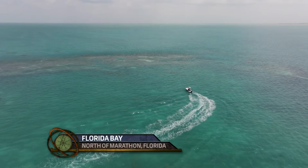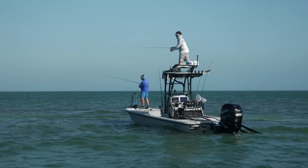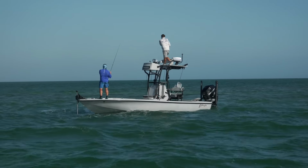Giant school of fish right in front of us. Right here in this hole. Still right there. They do not want to leave this hole. I've never seen fish stay in a hole like that. I mean, we're putting pressure on them, and they just want to stay in that hole. I see him. I see them.